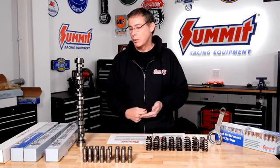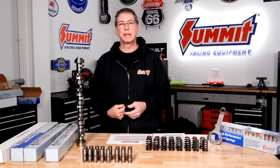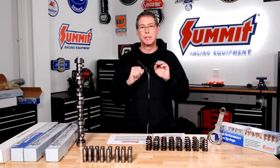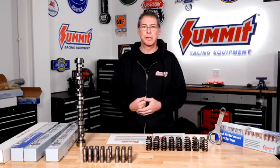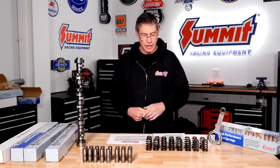Again, made in the USA, done in big quantities. The finish on these things is actually on a Landis 3LB, which, if you're not familiar with cam grinding, is the Cadillac of camshaft grinders. So the lobe finish on these is just absolutely awesome, and it even starts off with a made in the USA billet. So America, America, America.